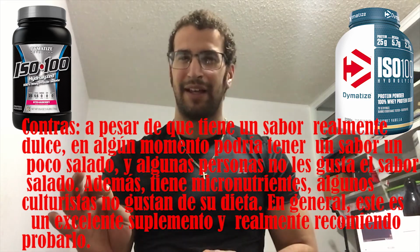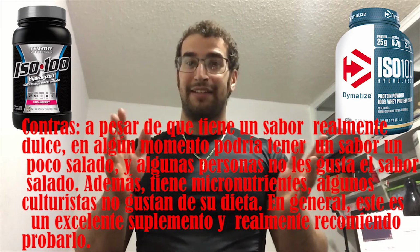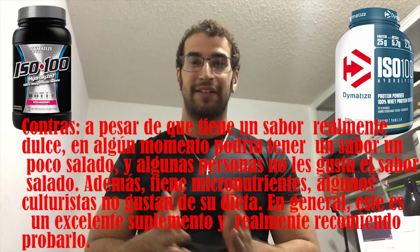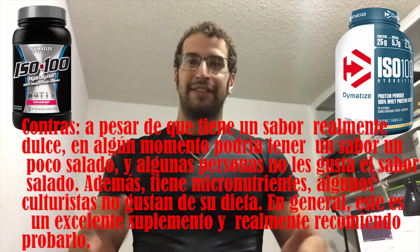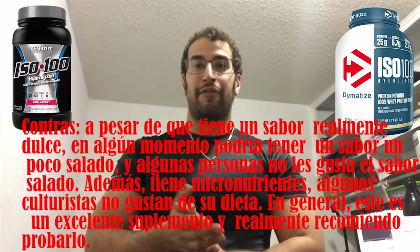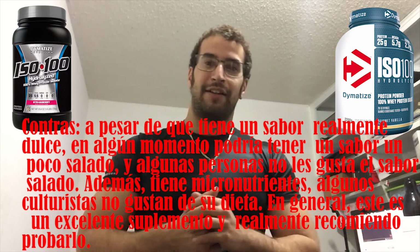Maybe people won't like that, but I think that the taste is awesome. Also, it has micronutrients, and some bodybuilders are concerned if they like it or not, but in general this is a great supplement with high quality ingredients, and I really advise this supplement for those who want to try a good protein.